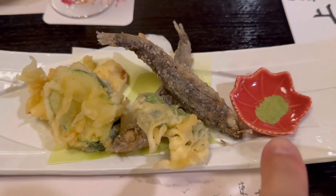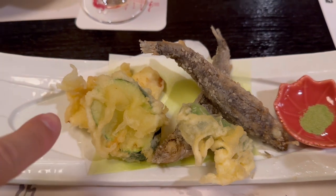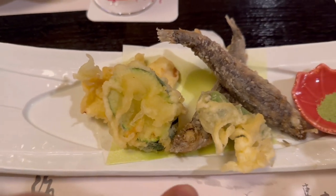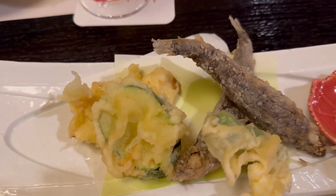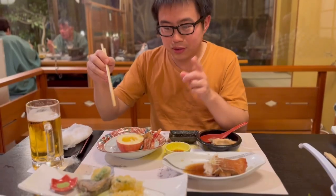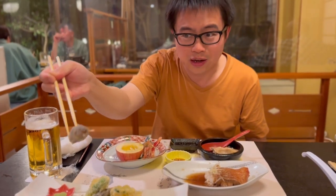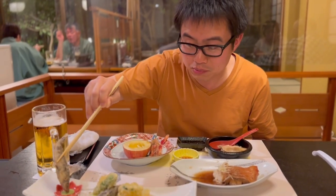There you go. This is monkfish liver. That's matcha salt, right? Top of fish. Looks like some zucchini and some other veggies that I can't identify. Let's try it. Paul's gonna try a fish. And look at this juicy, crazy guy. You put that in the matcha salt.